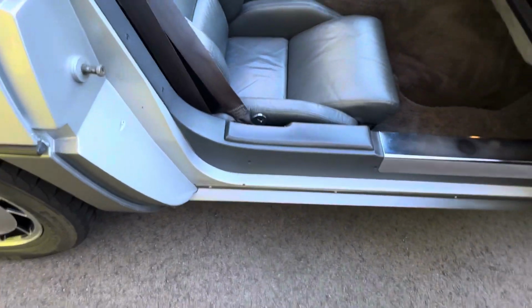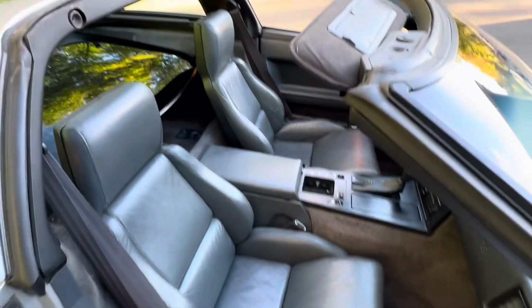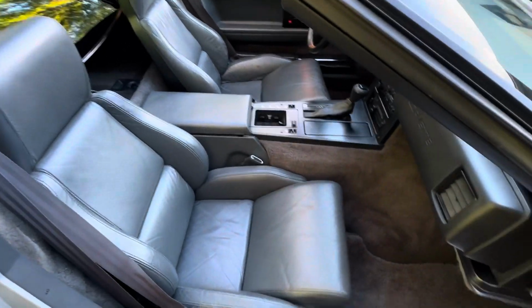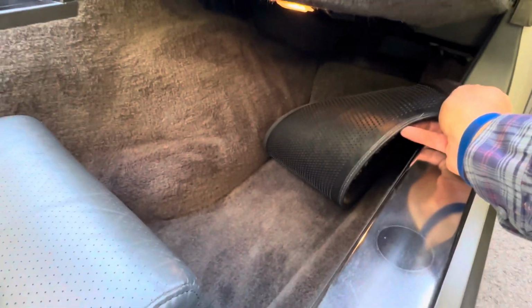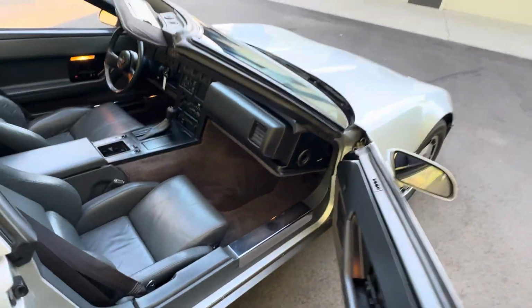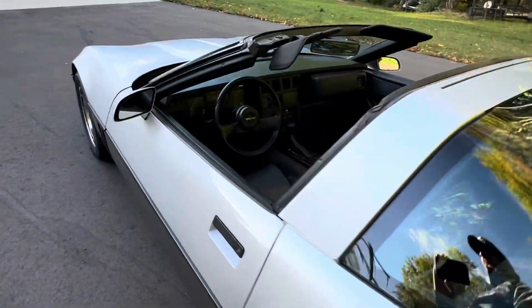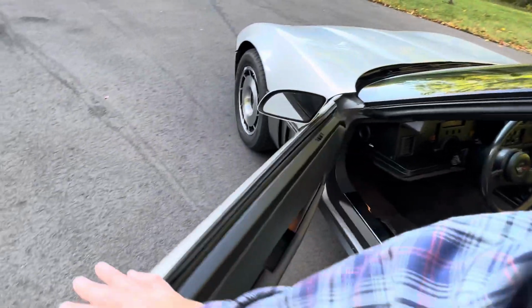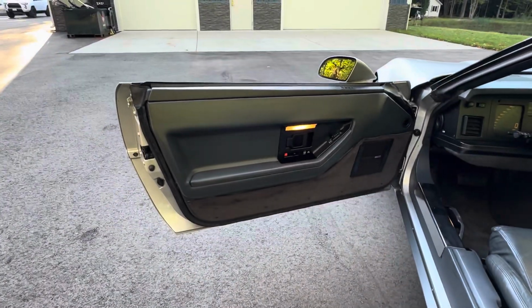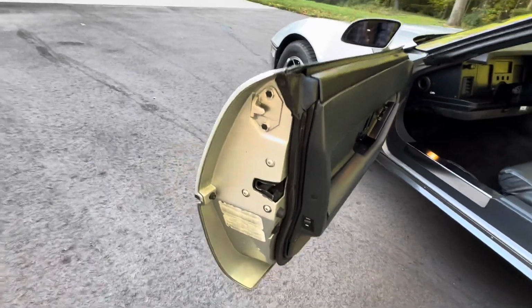Inside the jams, really nice and clean, which leads into the interior, which we'll get in finer detail on, but it is absolutely immaculate. No odors. The carpets are nice and clean. The original floor mats are there. The dash is great. All the gauges function properly. All the analogs. And you can see on the driver's side here, inside that driver's door panel, again, much of the same as the other side. Nice and clean.